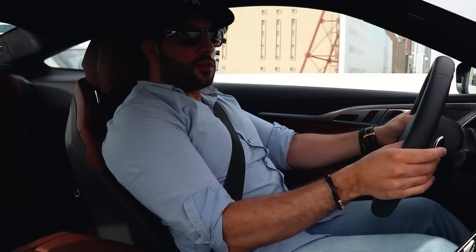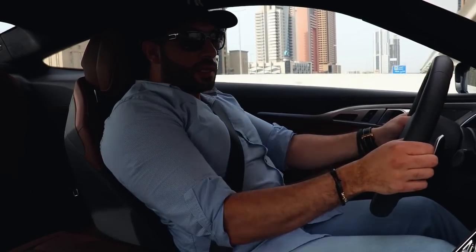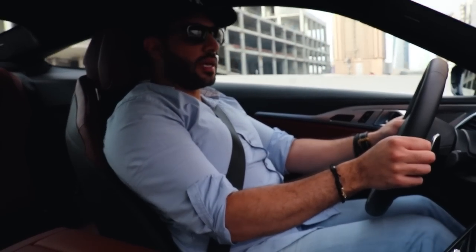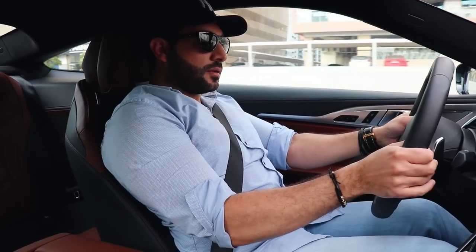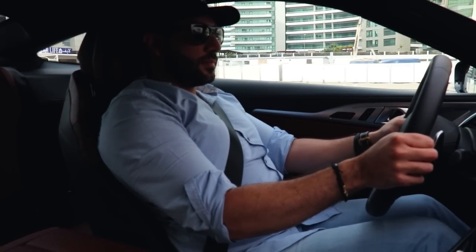And there's a much wider ratio spread between the gears, and you can feel it. That means you don't really use the upper gears unless you're cruising and you're going very, very high in speed. You see, this is third gear. I love this, man. This transmission is fantastic.